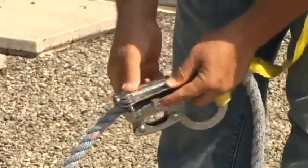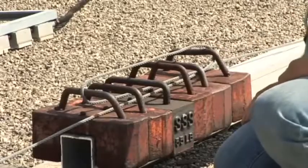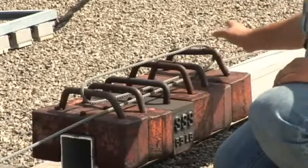I'll look at the lifelines, abrasion resistance, and making sure that the overhang allowance is in accordance with the manufacturer's instructions, which should be posted on the beam. These are some of the items I'd be looking at. 6 counterweights, high back coming through the counterweights with a half.